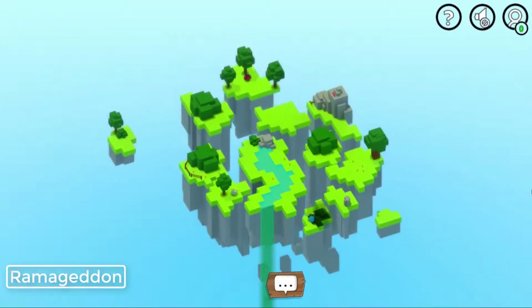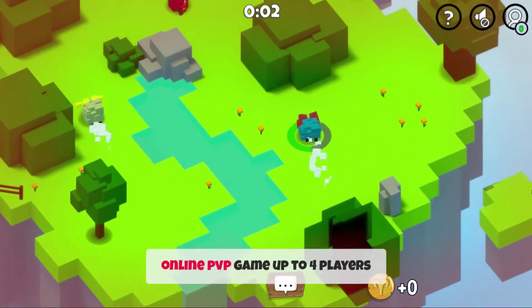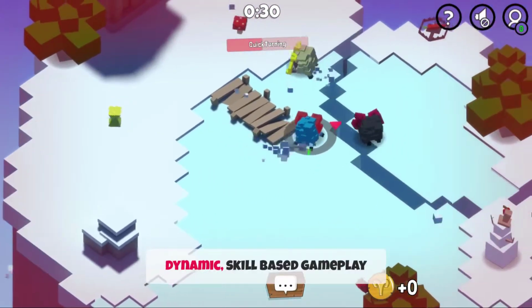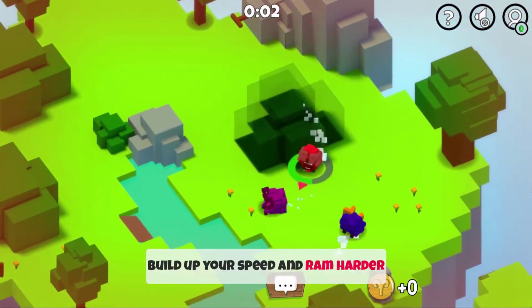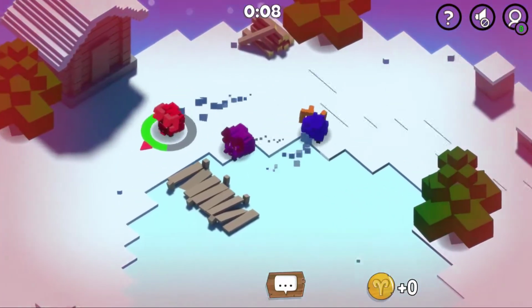Ramageddon is a fun little multiplayer game. You and other players drop into a map and then try to ram each other off of the edge. Think of it like a ram-themed version of bumper cars. You can play with real people online or offline with bots if you want to. The game also includes 3 maps, taunts for your enemies, and no pay-to-win strategies.